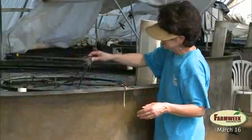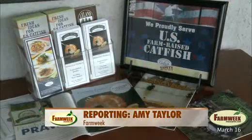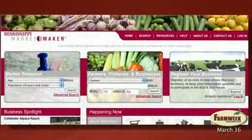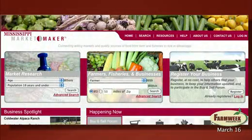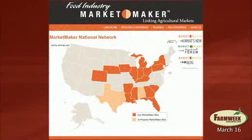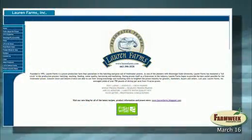For local agricultural operations in Mississippi, finding fast, easy, and affordable ways to promote a business can be difficult. But Mississippi Market Maker, operated by Mississippi State University Extension Service, offers a solution. The free and easy-to-use internet site provides a one-stop shop for direct marketing. Registered users set up their own profiles, which include any information that will help showcase their products or services.